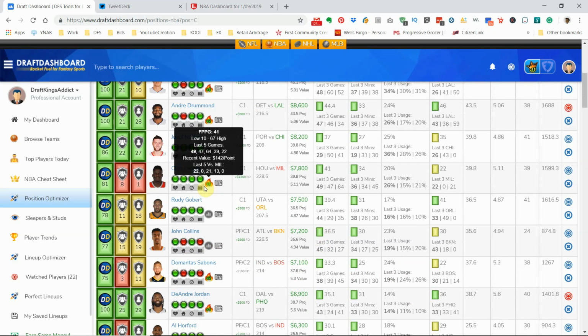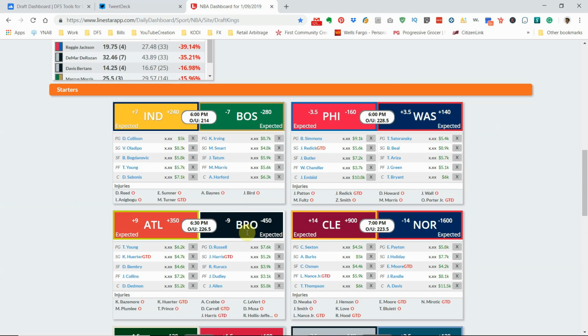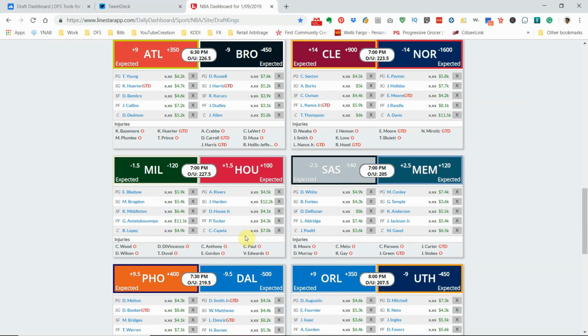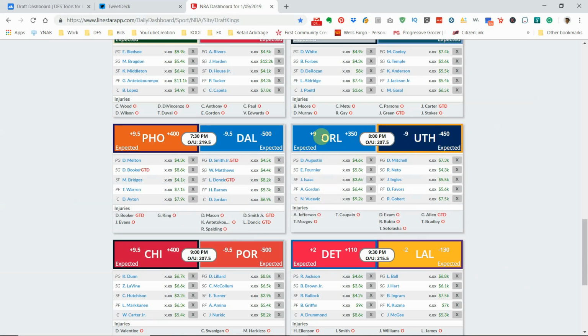Clint Capela versus Milwaukee and all that length? No, thank you. Now, Gobert. I can get with some Gobert versus this team. I believe Utah is at home, right? Let's see where Utah is playing. Are they playing at home? Right there. Yeah, Utah at home versus Orlando.